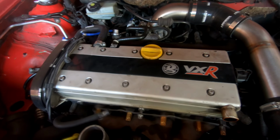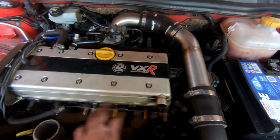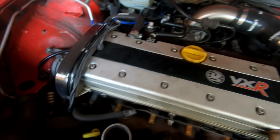So it's not going too bad at the minute. I will have to undo these bolts actually, thinking about it. I can't leave them in. I'm only leaving them in for now because I'm going to need clearance to get the turbo out. But it's getting there, guys, it's getting there. So let's carry on undoing more stuff.